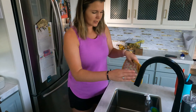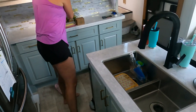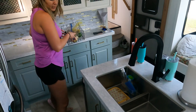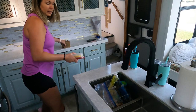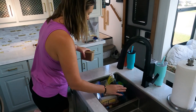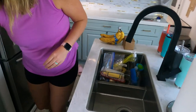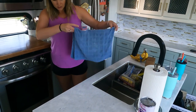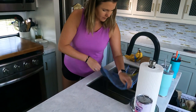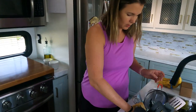Our kitchen stuff in the sink, so I'm gonna cushion the bottom of the sink, and then I normally put this basket in here, and the butter, and whatever else is left over there, like these old bananas. And then I take this towel to cushion this side, and take the stuff off the stove area.